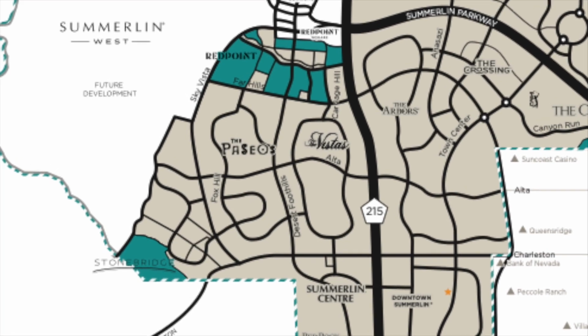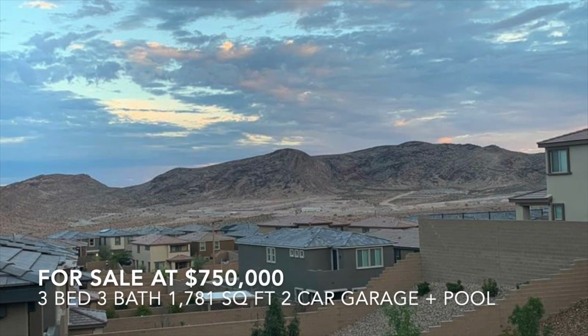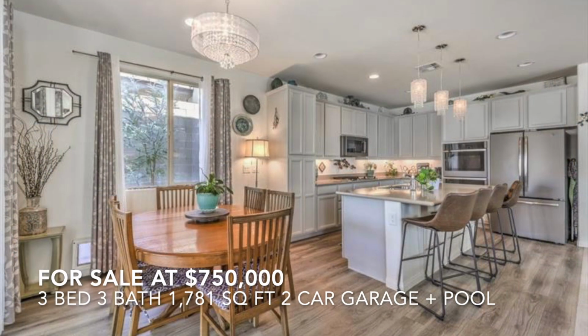Now the third one we're going to look at today, we're going up a little bit in price, where this one's being offered at $750,000. It's a 3-bedroom, 3-bath, 1,781 square feet. The taxes are $3,874 a year. There's no SID balance, even though it was built in 2019, so they did pay that off, which is kind of a nice bonus for the next buyer that comes along. They don't have to pay that fee.